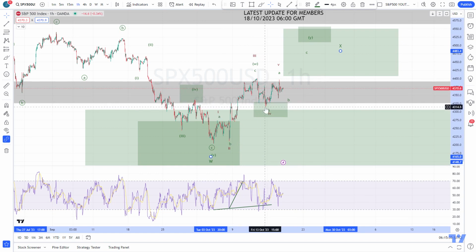And so now I believe we have our wave A right here. I think this is already a corrective structure, a wave A. And now we should have some downside as a wave B, I believe, and then a wave C that follows. And once we have the wave C, it is actually enough to take out this high. I expect that we will go a bit higher, but yeah, it is enough to take out this high in order to have our wave Y.